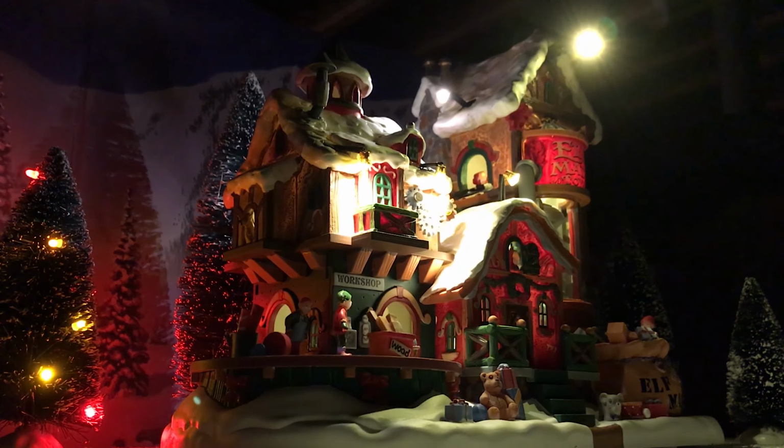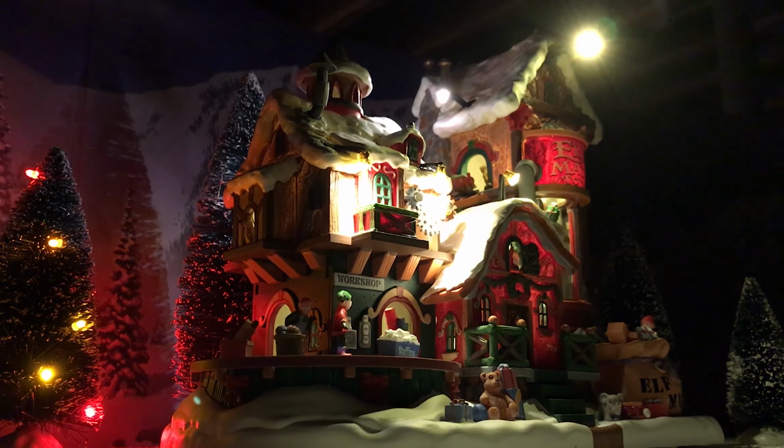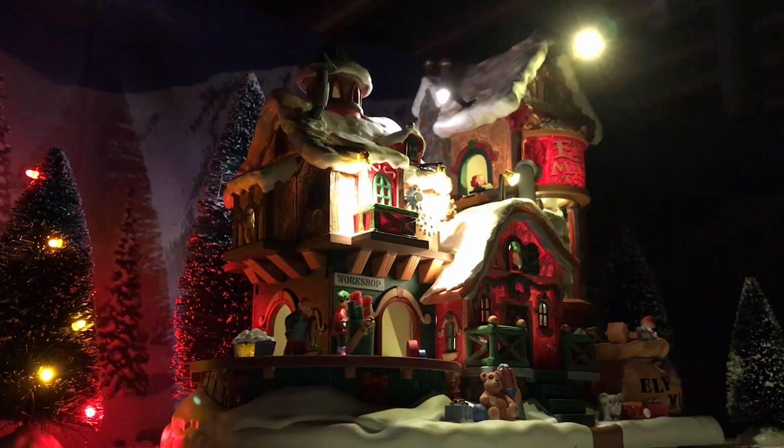So the first thing that jumps out at me with the Elf-made toy factory is its size. This building is gigantic. For those of you that are versed in Lemax Spooky Town, this is like Dr. Stretch and Pull Torture Factory size. This is a big building. And the theming here is really cool.